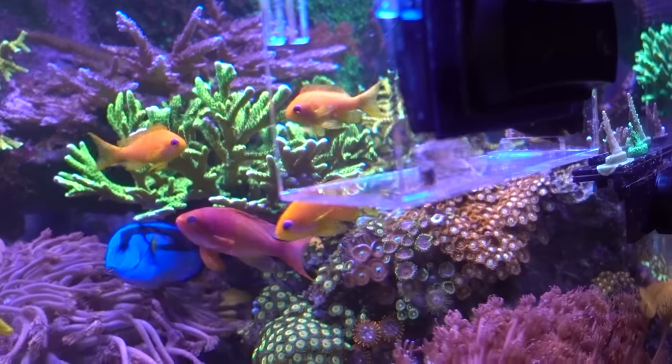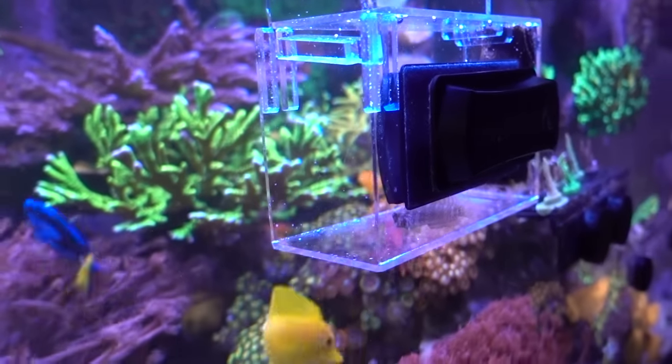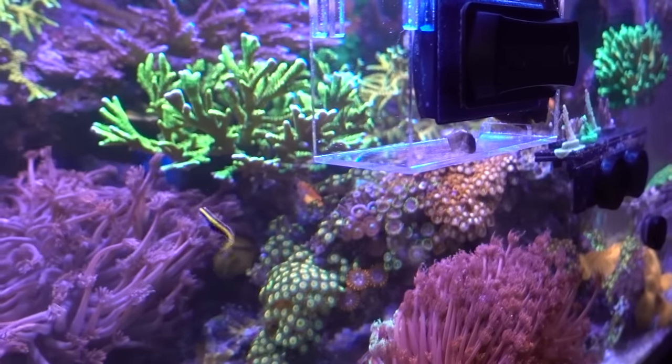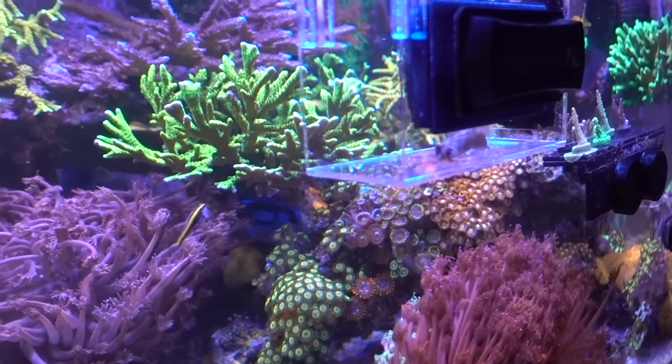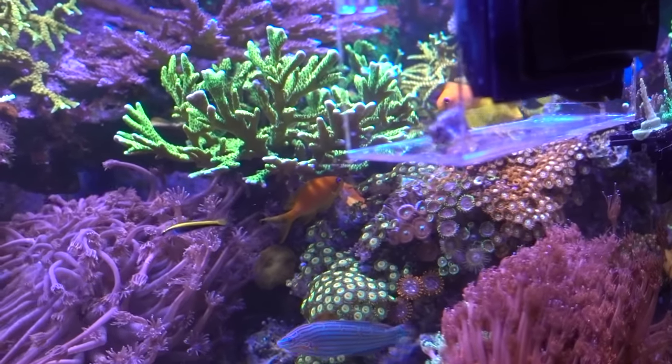Head did not turn yet. Go back the other way, buddy. I think he's confused. He's just chilling in the trap. Maybe I should drop it? In 3, 2. Nope, a little bit too close.